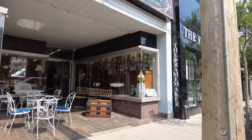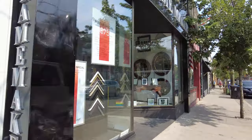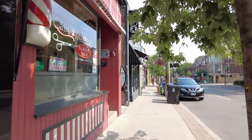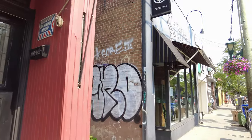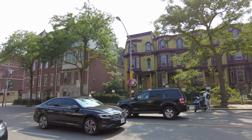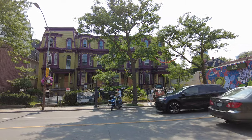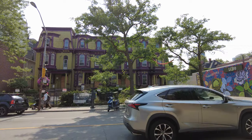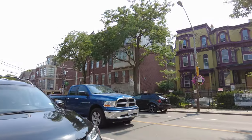There's an old antique shop, which fortunately is now open for in-store shoppers. Same goes for this barber shop. And it looks like there's a redevelopment plan for this block. I'll have to look into what that is, because those buildings are definitely going to be saved and incorporated into the new development. Unless it's just an extensive renovation.